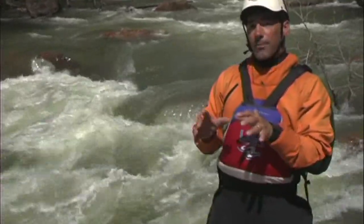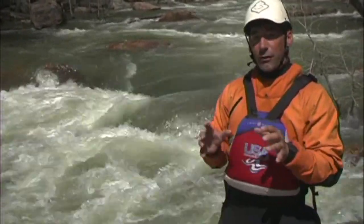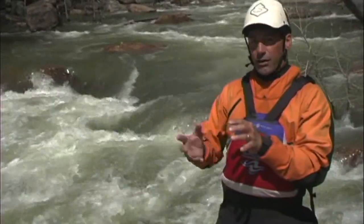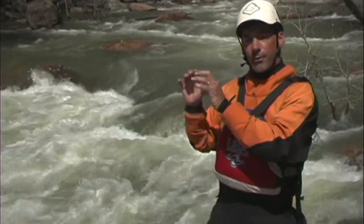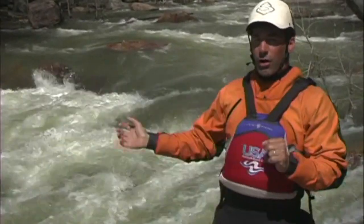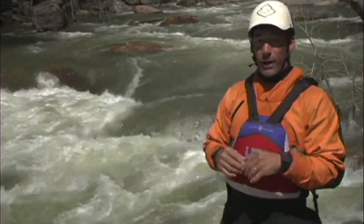When you eddy out in the middle of the rapid, it helps break the rapid down. However, until you get really good at eddying out or get more comfortable catching eddies, you should look at a line from the very beginning of the rapid all the way to the flat water pool at the bottom of it. That's going to be your easiest way.